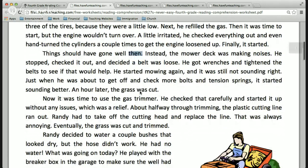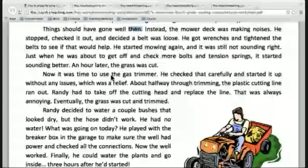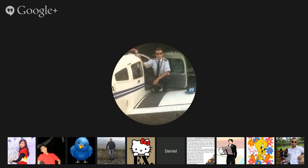Let's continue here. Daniel? Please read from "instead" down to "the grass was cut," please. Instead the mower deck was making noises. He stopped, checked it out, and decided a belt was loose. He got wrenches and tightened the belts to see if that would help. He started mowing again, and it was still not sounding right. Just when he was about to get off and check more bolts and tension springs, it started sounding better. An hour later, the grass was cut.